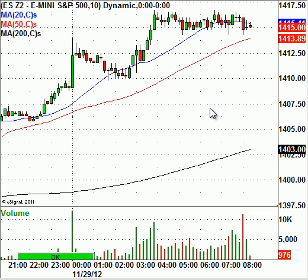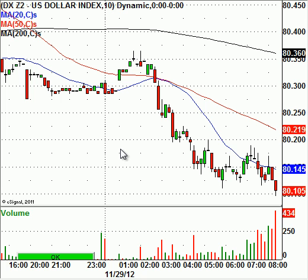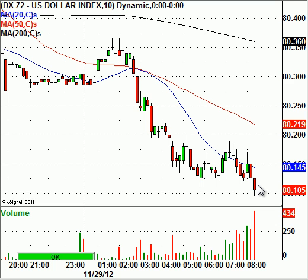Now we know one thing from experience, and that tells us if the market is up, the U.S. dollar index is probably lower. Let's take a look at the dollar. The dollar is trading lower by about 25 cents at the moment to $80.10. And a nice little fall on the dollar. Dollar down, market up. That's kind of the way it works.